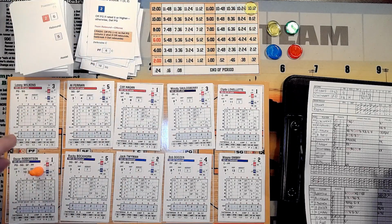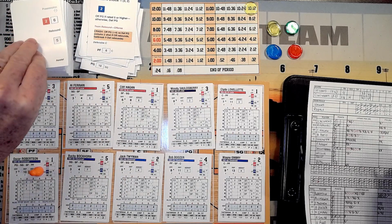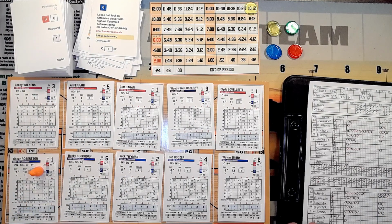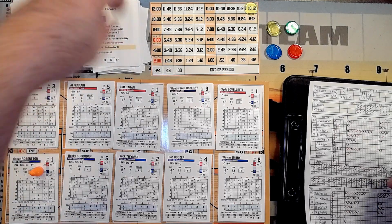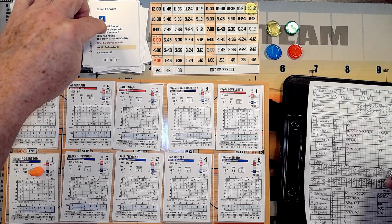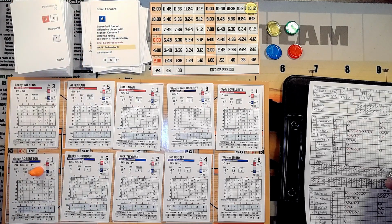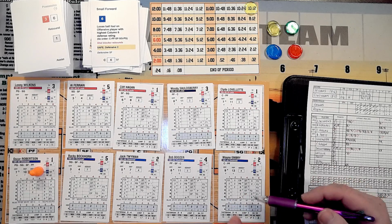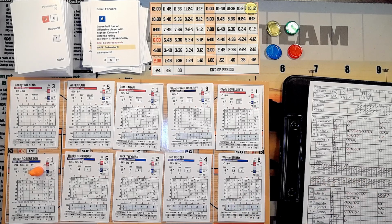It ends up going back to coach's choice 1, which is back to Robertson, as he's the only one for Cincinnati. He gets a 3-6, and that's going to be a miss. I am doing the defense check, so that's a miss for Robertson. The rebound is a loose ball foul on the offensive player with the highest column 6 defensive, so the highest foul rating. If there's a tie, you start with the center. So that's a foul on Embry, and that's his 4th.